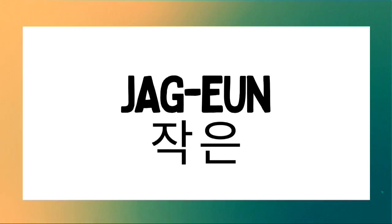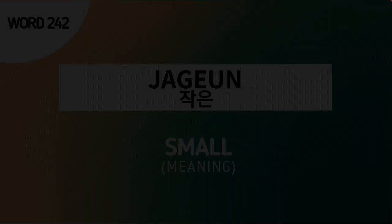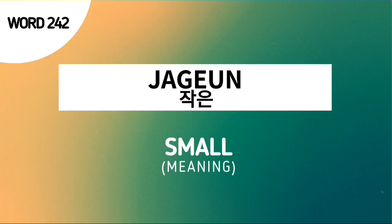Word number 242. 작은. This is pronounced as a two-syllable word. The first syllable is 작, second syllable is 은. Pronounce it with me. 작은. The Korean word 작은 is an adjective which means small. Again, 작은 is an adjective which means small.